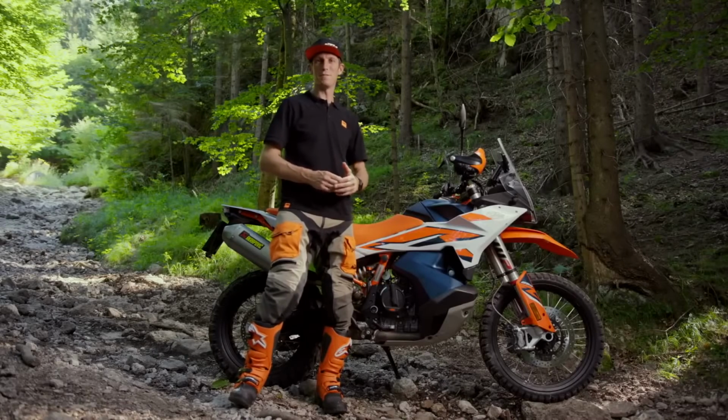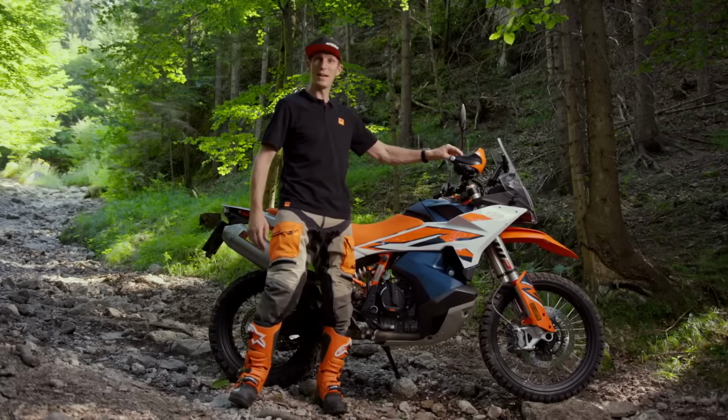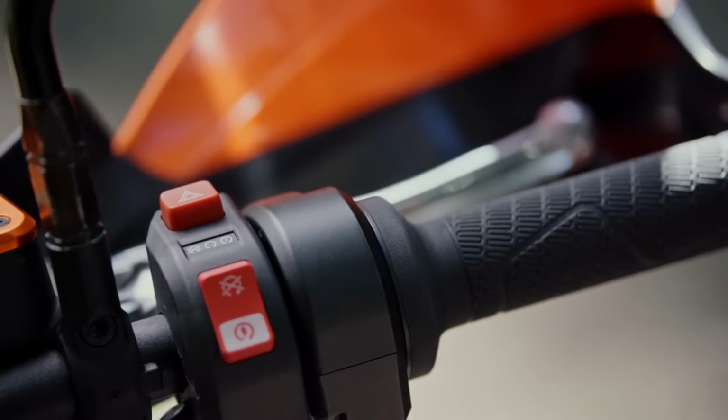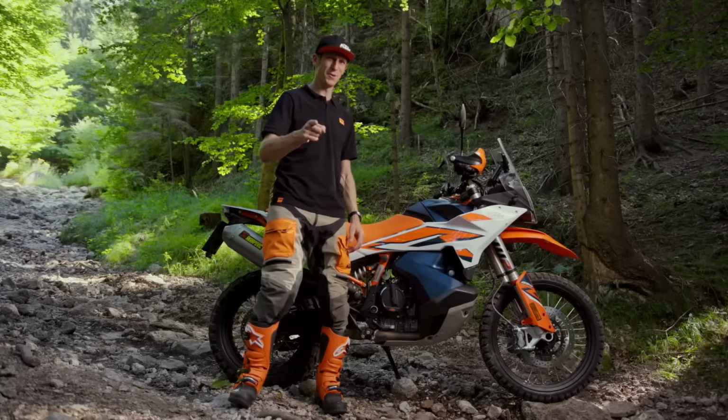There are many other improvements and finishing touches on this bike. One straight away is the new big red hazard button. I've got some friends back home that are pretty good at creating hazards on the trail. This will be a good one for them. You know who you are.